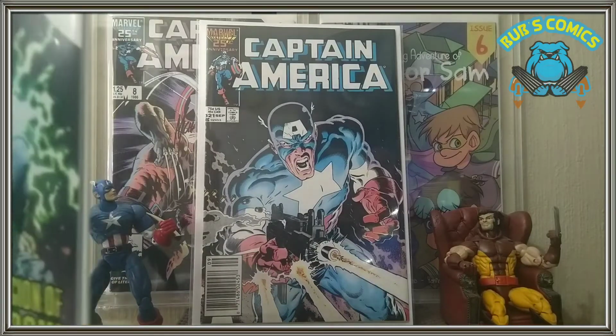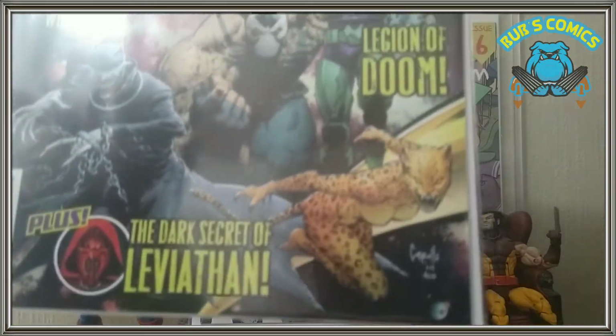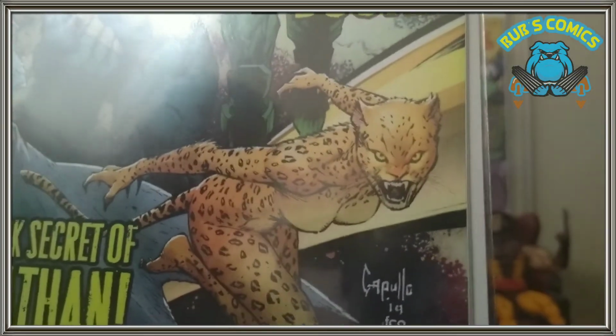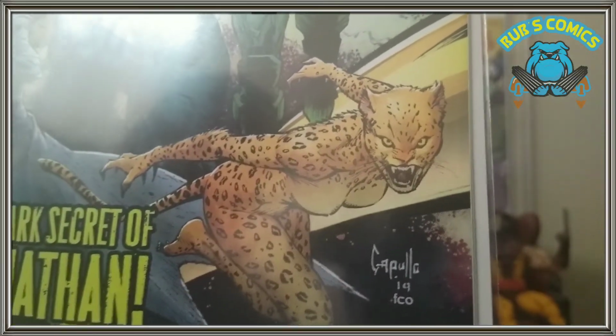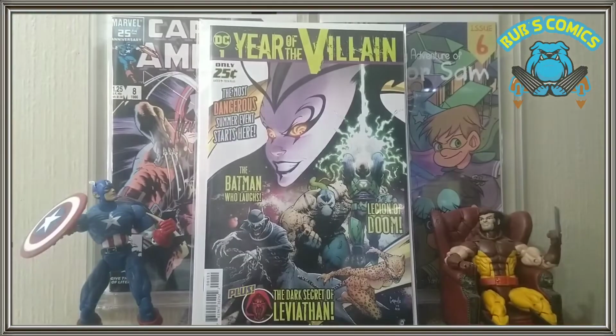He threw this one in, You're the Villain, #1. I guess for that cheetah cover. And then also because why not, right? So I think that looks pretty tough. I love that Capullo cover. Like that a lot.